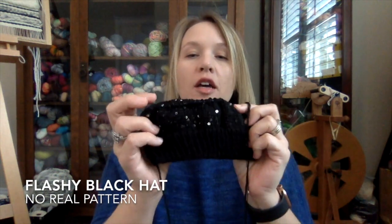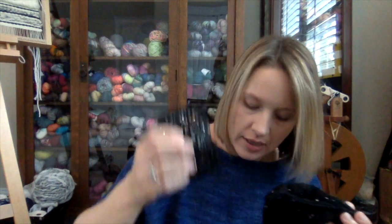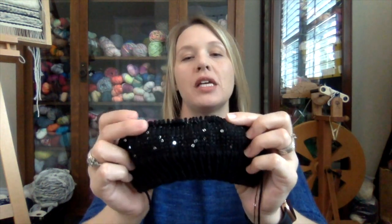I haven't knit very much of it since the last time I showed it, but it is a Cascade 220 superwash yarn, and then I held with it this super sequiny yarn that I got off Amazon. And I'm just knitting a basic beanie style hat with it, and I'm using size 8 needles, I believe.